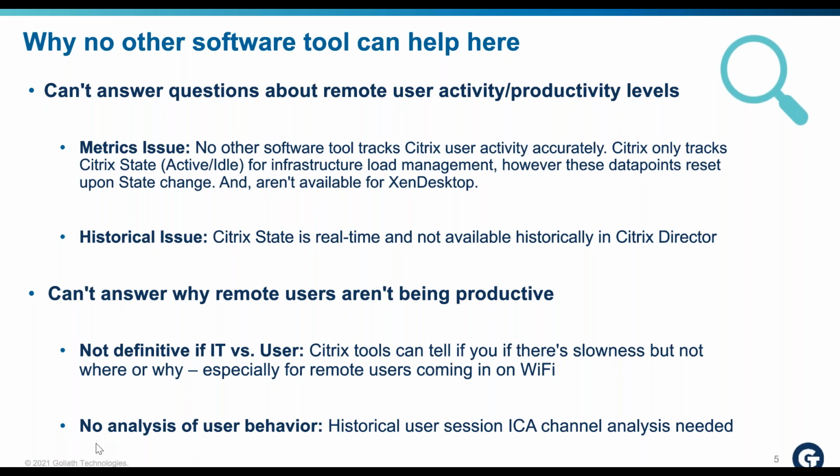So the first issue under why they couldn't analyze it is that they didn't have visibility with the right metrics. The second was that even if they did, those technologies don't track that data historically, including the Citrix state designation and those metrics. So there's really a chronic shortage of options for analyzing what productivity is like in Citrix sessions and tracking that historically. The second question was why aren't they able to be productive? What information can we tell about that? Is there someone that needs help, either from management or from IT, or is there something else going on that should be considered?